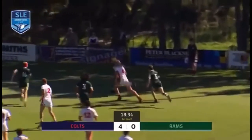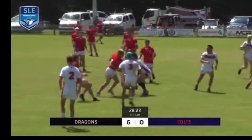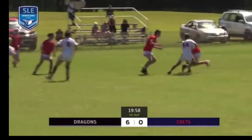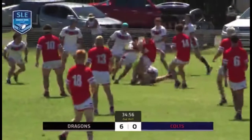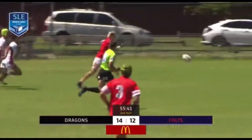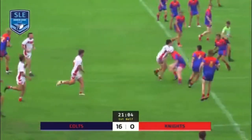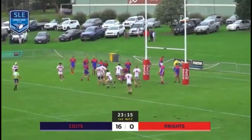Good cutout pass. They should score in the corner here. Oh, what a pass that was from Johnston. Defenders were screaming, come out to the left, come out to the left. The overlap was substantial, and that's great eyes up footy there by Ethan Alaia. Coming to the left, watching the marker's eyes, going in for 4 points himself and extends. Some work to do. What a shot.